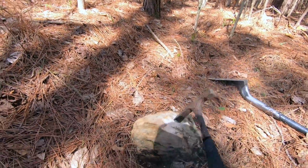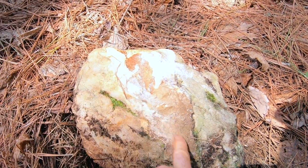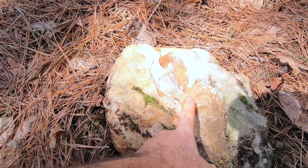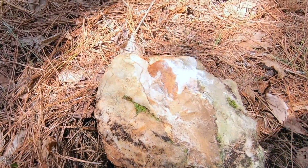That sandy quartzy stuff. I don't know exactly what it's called, but yeah. So I didn't get any signal whatsoever with the metal detector, but I just wanted to see what was inside there.